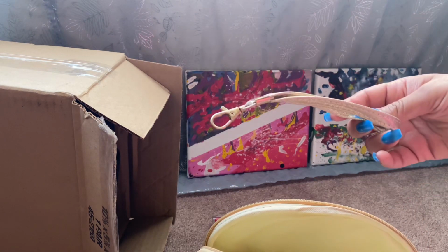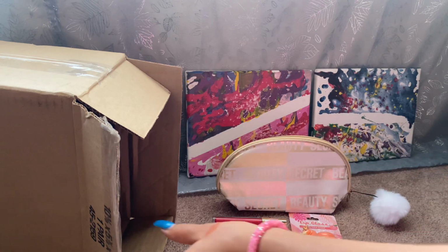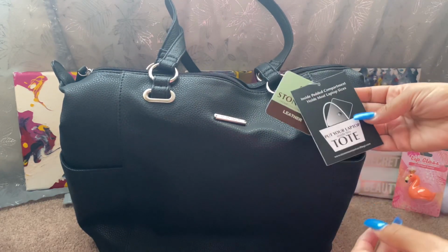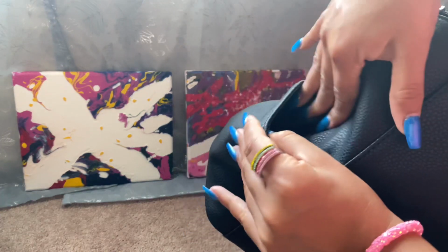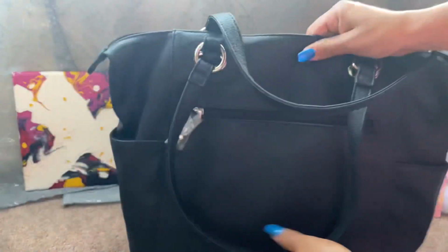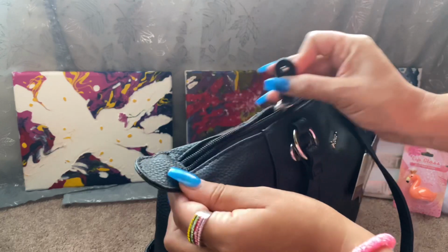That's what it looks like inside, and it comes with a wristlet. I can't believe you found this. Where did you find that? The Real Beauty Secret. Look at this bag. Stone and Company. What? Oh my goodness. I love the pockets on the side. You could totally put anything in here. You could put a small water bottle and your phone, anything you want to grab real quick, some pens. And the back has a really cool pocket here to put anything, your lip glosses, your mirror, your protection. Oh my goodness. Look at that.